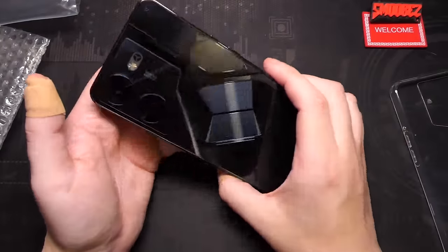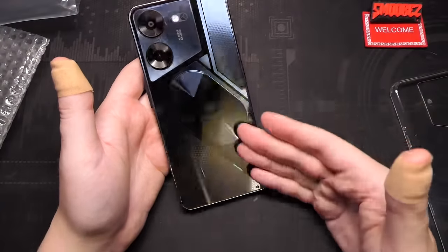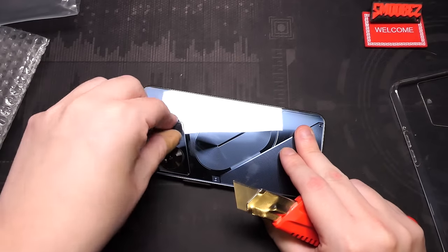What I will say is that it feels good for $100. I just love that design there. It just looks really cool. But no lights, no wireless charging, nothing like that. Just pure decoration. Some more protective film over it.